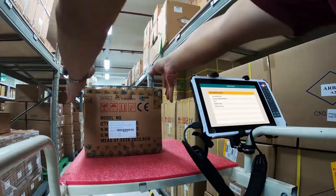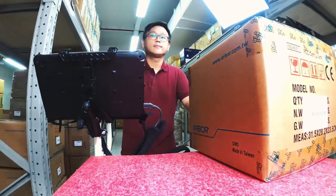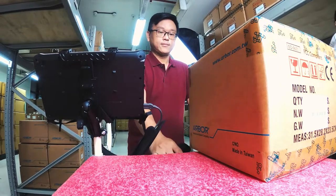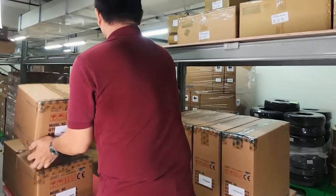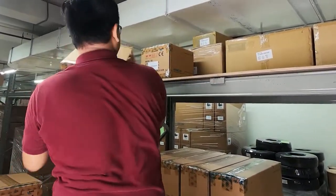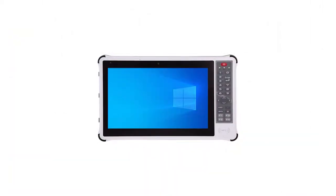The tablet in stationary mode can be used for production lines, where peripherals such as barcode scanner and physical gigabit Ethernet cable are supported for stationary usage. The tablet can also be mounted onto the forklifts to assist in warehousing applications.